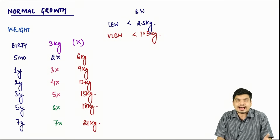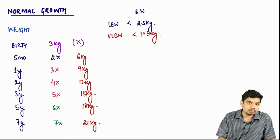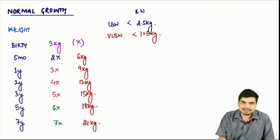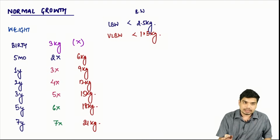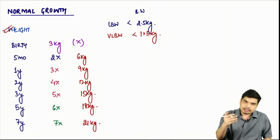So X at birth, double at 5 months, triple at 1 year, 4 times at 2 years, 5 times at 3 years, 6 times at 5 years, and 7 times at 7 years. This is a sequence that you should definitely remember. Alright, so this is the normal progression as far as weight is concerned. Now let's move towards height.